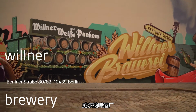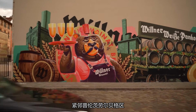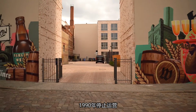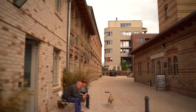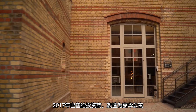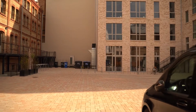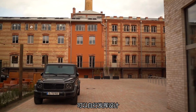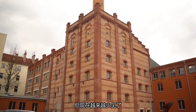Wilner Brewery. Located in northern Berlin, close to Prenzlauer Berg, the brewery was constructed in the late 19th century and closed its operations in 1990. The brewery was used as an exhibition and event space and was sold to an investor for luxury renovation in 2017. Affordable spaces like those in the former Wilner Brewery that you can design by yourself, that seem wild and free, are actually becoming rarer and rarer in this city.